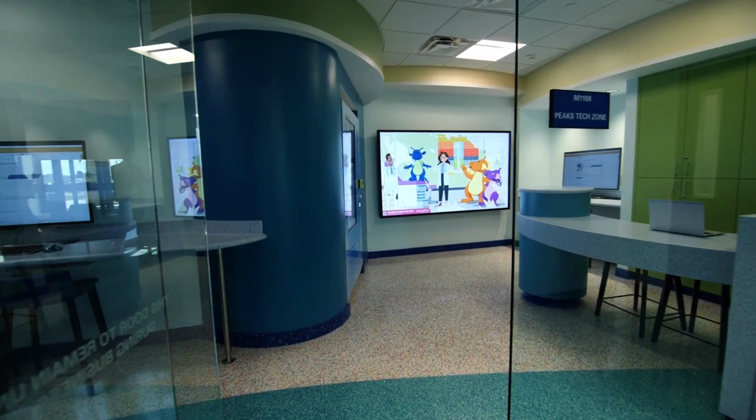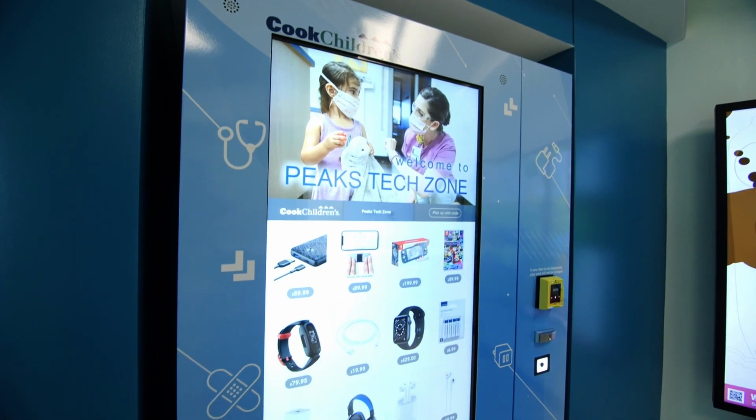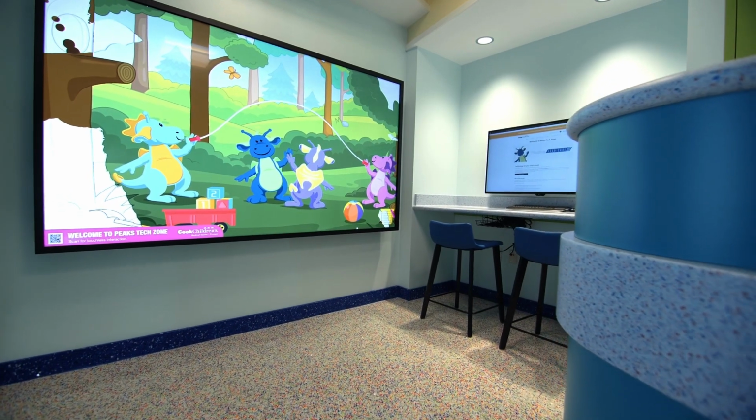Peaks Tech Zone, we believe, is the first of its kind in Texas. We haven't seen any other pediatric location with a space like this. The kinds of experiences that patients and families can have at Peaks Tech Zone are going to be varied.